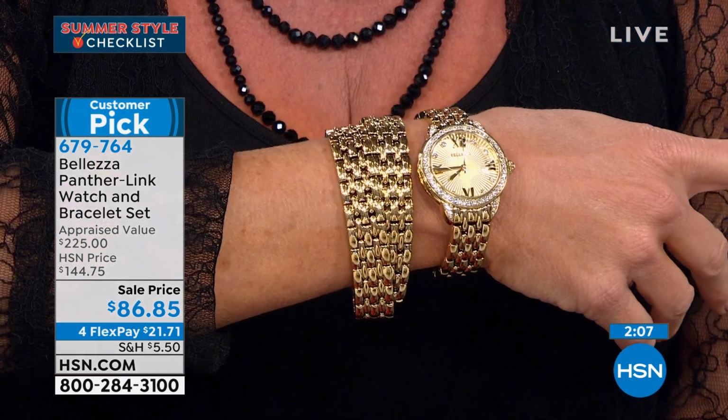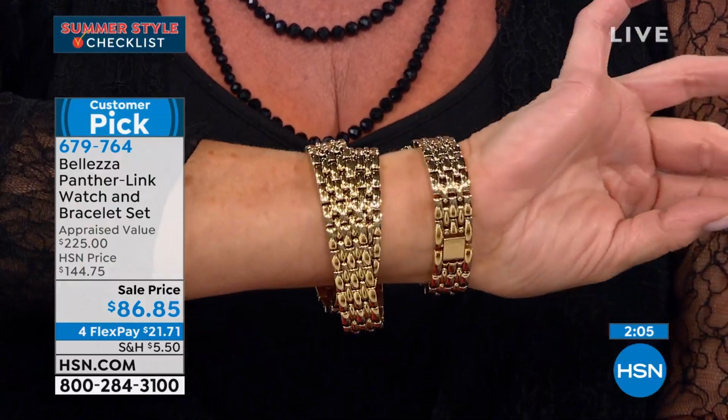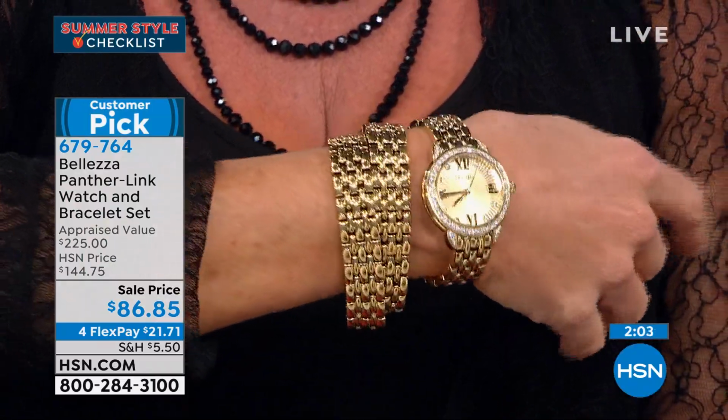And I have a secret for you. If you have an 8-inch wrist, chances are you have a 16-inch neck. That's how we're built. Isn't that funny? So wait, say that again, Paul. If you have an 8-inch wrist, your neck is usually twice the size of your wrist, basically. Okay. And for most of us, that's how we're built. And so if the bracelet will fit your wrist, the bracelet will probably even fit your neck as a choker.